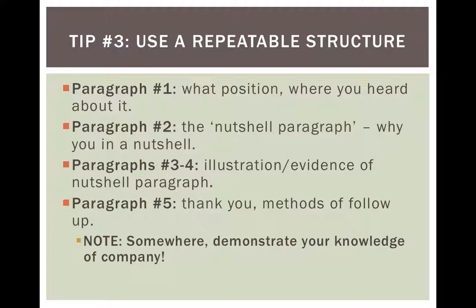And then, obviously somewhere in there, you want to demonstrate your knowledge of the company. Sometimes that's connecting your previous experience in paragraphs 3 and 4 with what you'll be doing in that company. It could be creating a connection between your commitments and their commitments, or your qualities and their qualities, but somewhere in there you want to demonstrate that knowledge. And I think that if you use this kind of template, you can customize it, you can fit it to almost any position, and it will allow you to produce cover letters relatively quickly that are of high quality and a great deal of specificity.